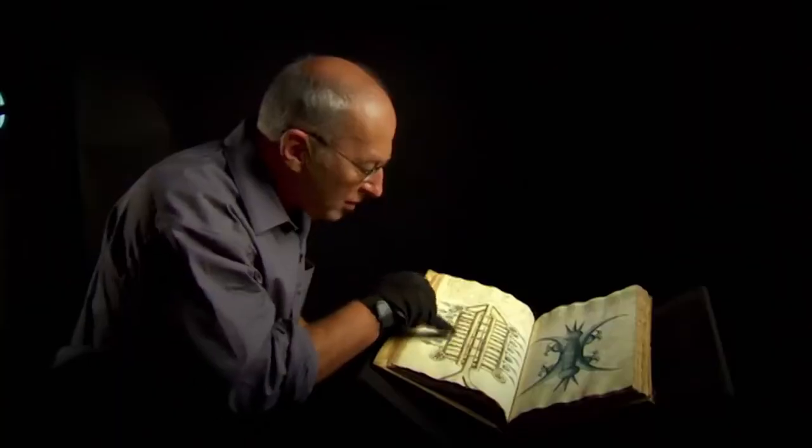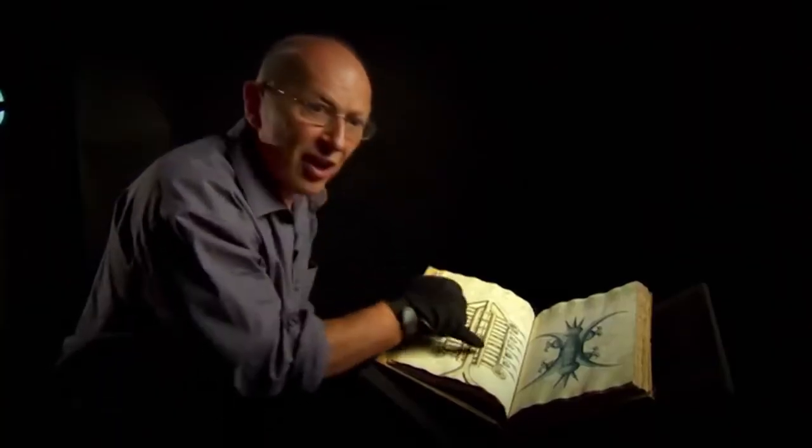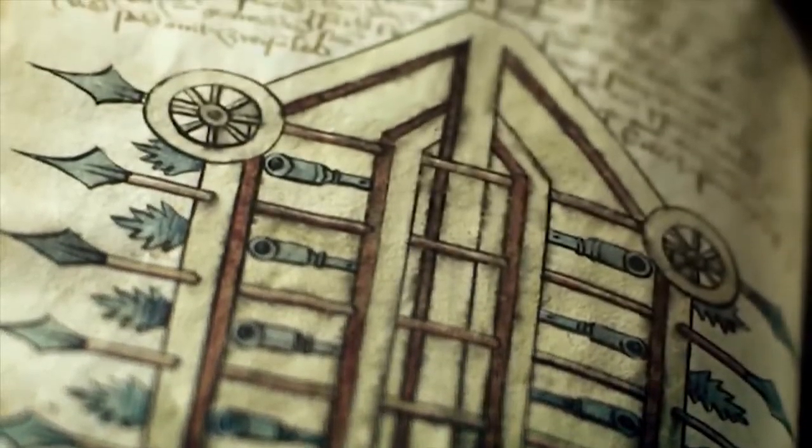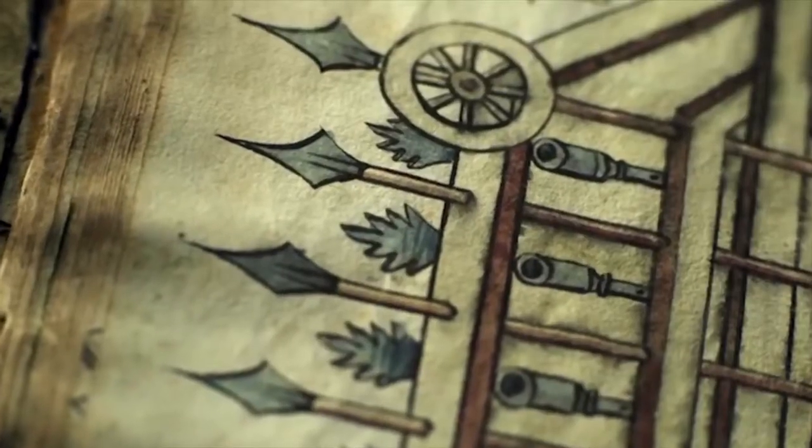Well, look, it's got 1, 2, 3, 4, 5 cannon on each side. This is 1459, but gunpowder has been around a while. These cannon are drawn with such detail, you can see the touch hole on each of them.